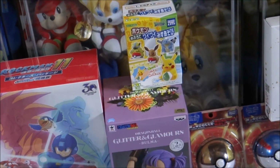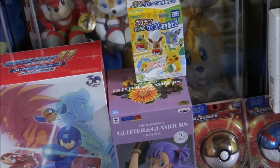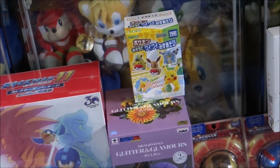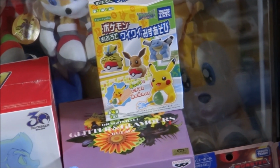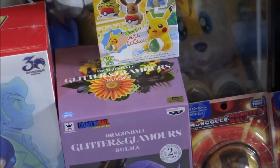On top of that is a Pokemon water squirter. I'm not sure which one it is. You get a random character in the box and you can't see who it is. Your selection on the front, as you can see there, you've got Pikachu, Eevee, Blastoise. I'm not sure who that is on the top left. That's one of the newer generation ones. I'm a little bit out of the loop on that.